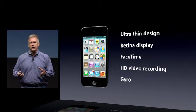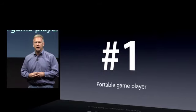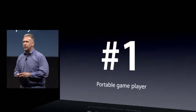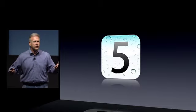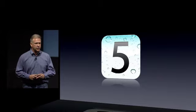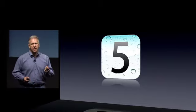In fact, not only is it the most popular music player in the world, we're just so proud that it's now become the most popular portable game player as well. So it is a great device. And of course, it's going to now run iOS 5. And all those great things that Scott talked to you about, the iPod Touch does those as well. But some of them make amazing sense on an iPod Touch.